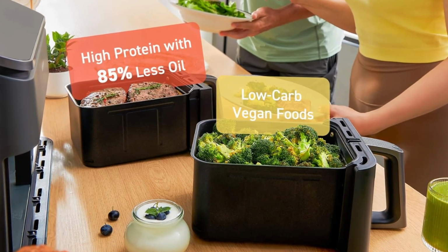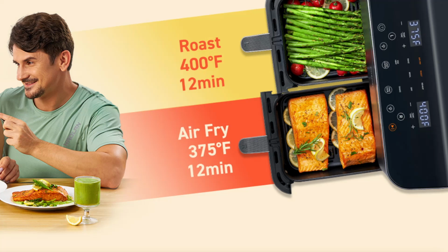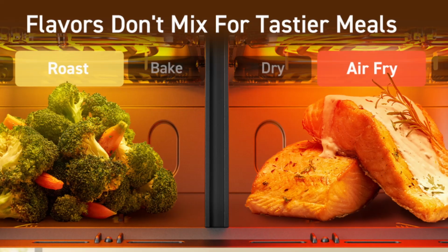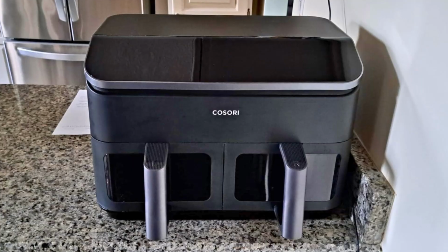With its innovative dual basket design and 10 versatile cooking functions, this air fryer is here to elevate your cooking game. Let's dive into why this is the must-have appliance of 2025 and how it can revolutionize your mealtime routine. Why the Cosori dual air fryer stands out.